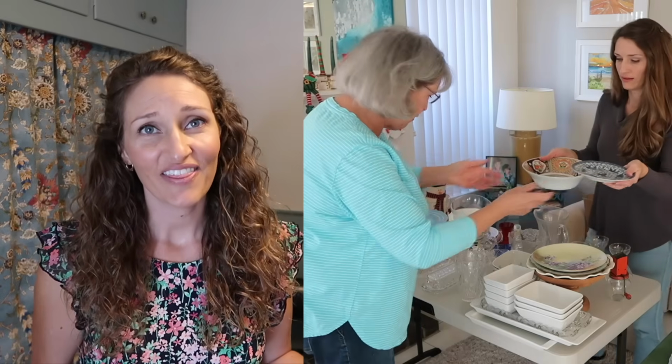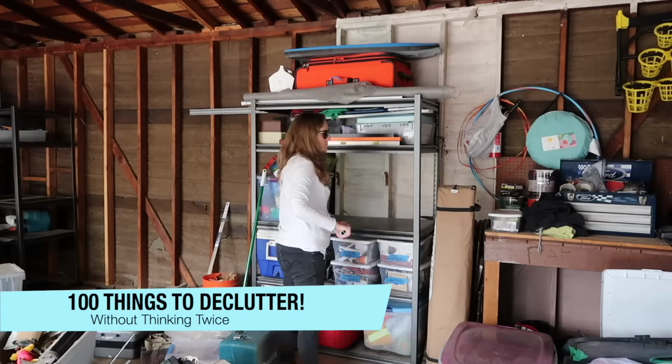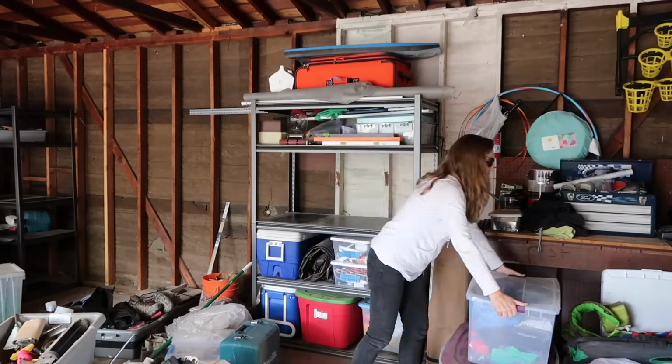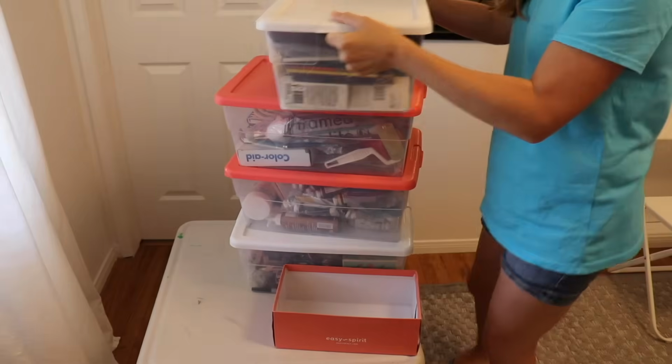Are you looking for ideas on what to declutter? Today, I'm going to share 100 things to declutter, and I bet you won't even think twice about these. It's amazing how much stuff seems to creep into our lives and into our homes. Hopefully, this list will help inspire you to find those items that you might not have thought about.